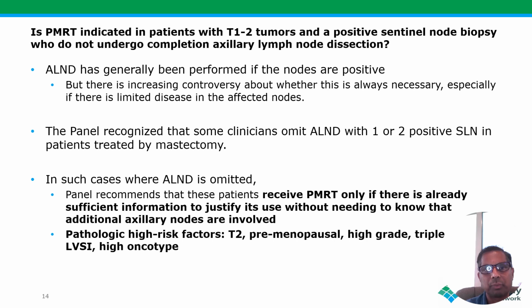The axilla can be addressed with post-mastectomy radiation therapy, so there is less risk of lymphedema, and they have the double benefit of avoiding dissection and also the benefit of post-mastectomy radiation therapy. But for those who do not meet the criteria, it's debatable, and you have to discuss the pros and cons of radiation versus dissection.